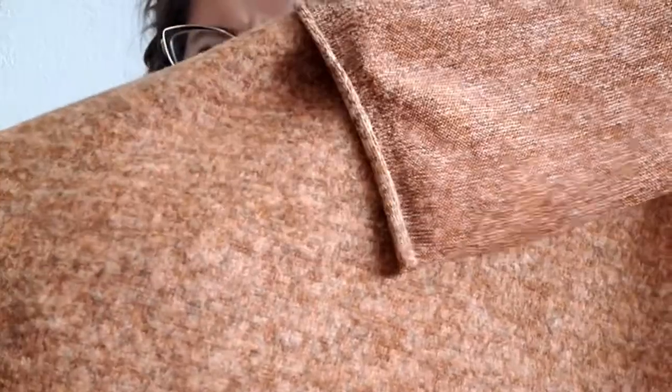So wow, this is a really pretty color. I'm gonna hold it up, see if you can see it better. It's like somewhere between like a rust and the bronze, or I don't know. It's not orange and it's not mustard. This is a really pretty fall color. Kind of reminds me of the leaves changing.